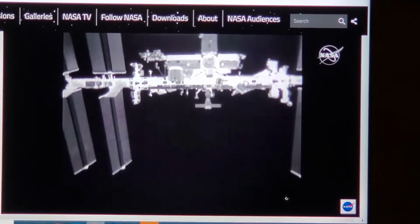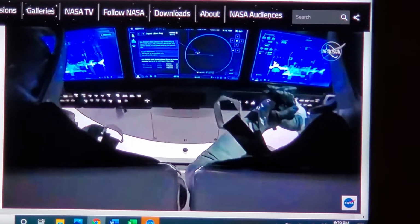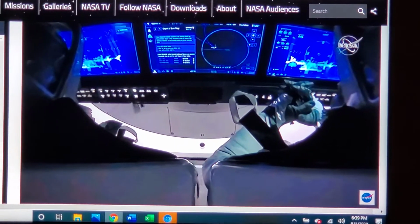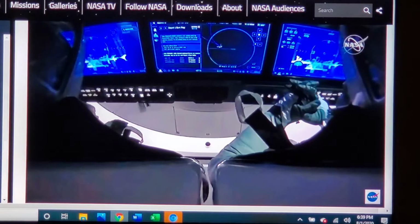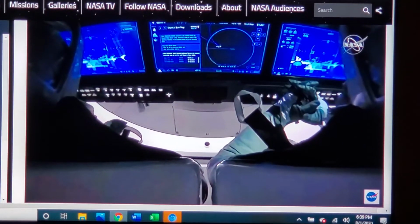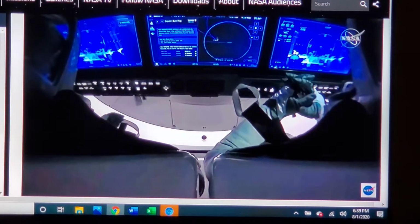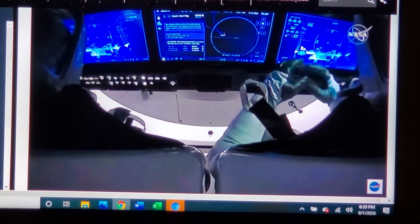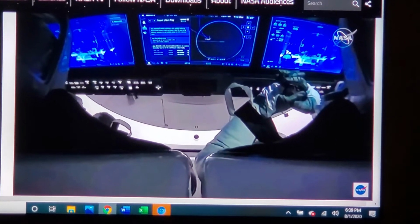So the Dragon has left the space station. What we just previously had, you can actually see it on the right-hand screen of Bob's display, is a relative navigation sensor that's providing an infrared view from the forward hatch of Dragon, looking back towards the forward module of the International Space Station.